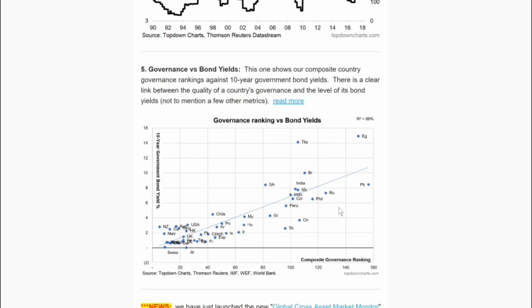For example, countries that are showing a bond yield that is particularly high relative to that regression line, those are outliers, which look interesting from an investing standpoint, because if the bond yield is much higher than the governance ranking is suggesting, then that could be an opportunity, and vice versa on the downside. So it's an interesting chart there, and an interesting concept as well, the governance ranking, governance risk premium.